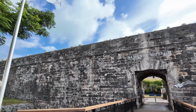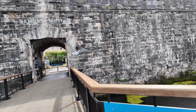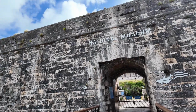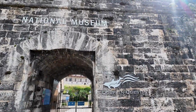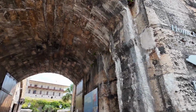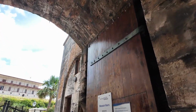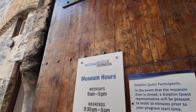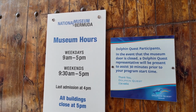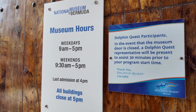So I keep mentioning that there is a museum here, and this is it. This is the entrance, the National Museum of Bermuda. And the other thing worth noting about this is it's also where Dolphin Quest is. So if you want to do a swim with a dolphin experience, you could do that here. So I'm not going in today, but I wanted to come and get some information. So it looks like they're open 9 to 5 on weekdays and 9:30 to 5 on weekends, and the last admission is at 4 p.m.